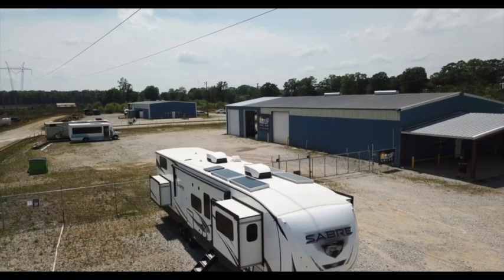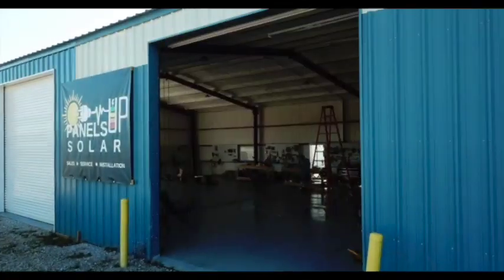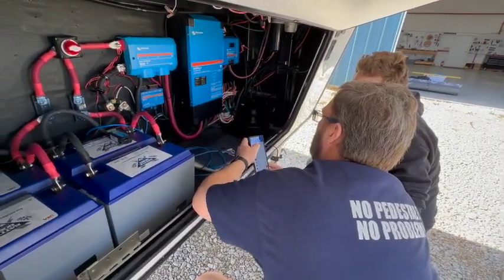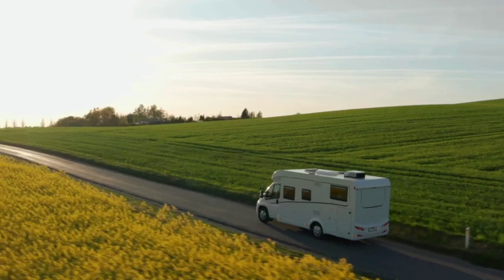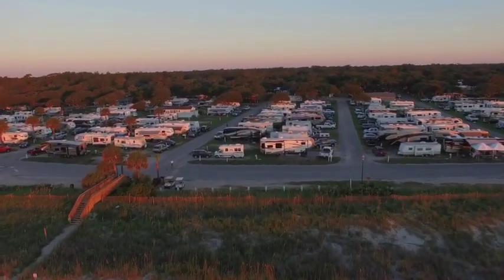Hi and welcome. Here at Panels Up Solar, we specialize in RV solar and electrical upgrades and installations, as well as supporting the DIY customers through education and consultations. Our mission is to empower RV enthusiasts and travelers with sustainable and reliable energy solutions that allow them to explore our country without the limits of being connected to a pedestal.